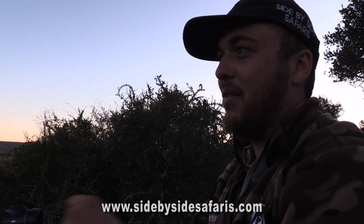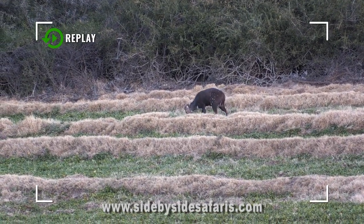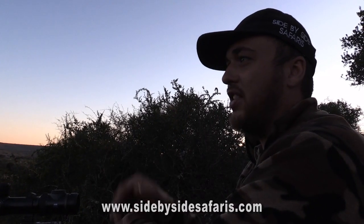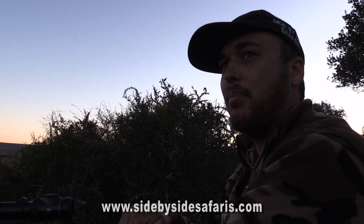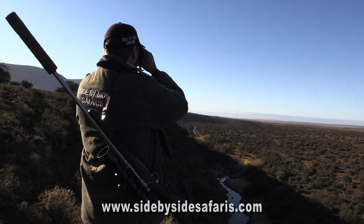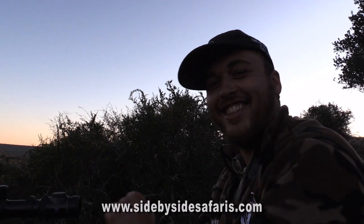You know, there's some animals where the excitement of walking up to the animal is really big, but when you know there's a freak head up there, you're really excited. And it's free range, it's all free range. There's no high fences for miles and miles. We're in the farmland, so it's quite unique. Let's go down and enjoy your bushbuck. Let's do it.